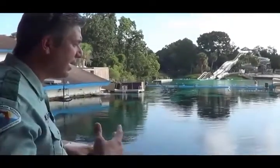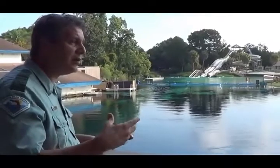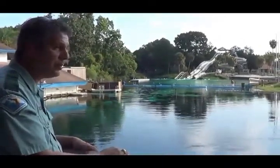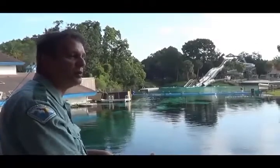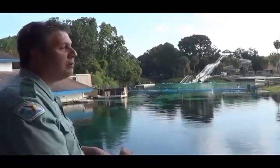Their buoyancy is strictly maintained through how much air they take in through the air hose and how much they exhale. So there's a lot of training that goes into being a mermaid here. Once we hire them, they immediately become scuba certified to teach them all the rules and safety precautions, because they are diving. And then we train them on the air hose.